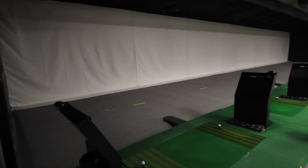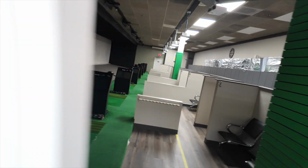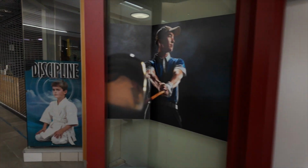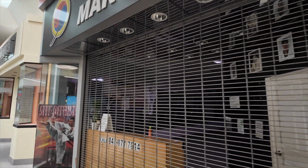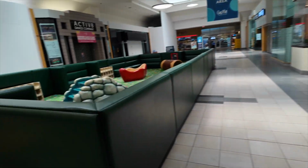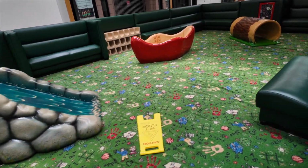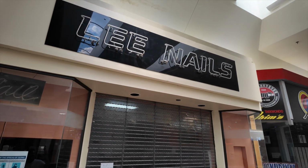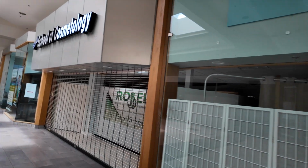This almost looks like it might still be open. Yeah, because they even have the balls on there. So that's still open. Martial arts. That looks like it's open as well. Little kids play area. It actually looks really clean. Probably because nobody's here, but that obviously was Lee Nails. School of Cosmetology.